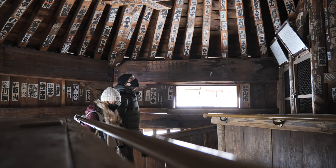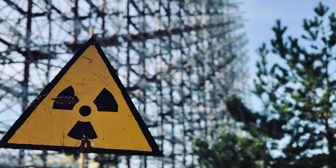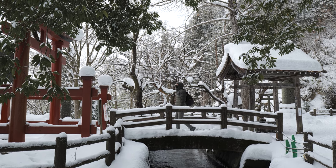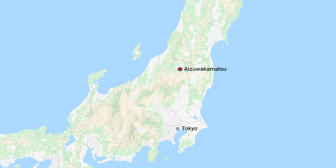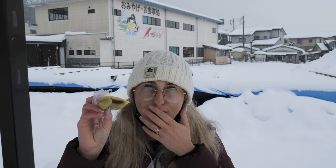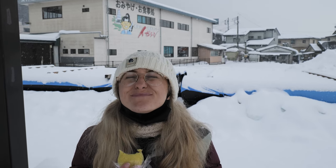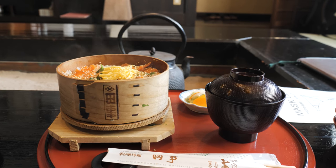You might hear Fukushima and immediately think of the nuclear disaster, but it's not just known for that. There's also many beautiful tourist spots to check out. Today, we're heading to the samurai town of Aizuwakamatsu. The goal? Explore some of the famous historical spots and eat two local specialities, all whilst doing our best to stay warm. First up is lunch, where we'll give the area's traditional lunchbox a go.